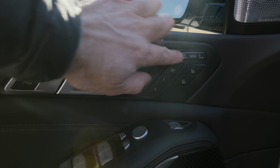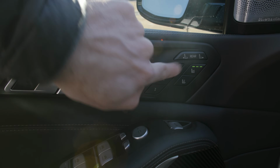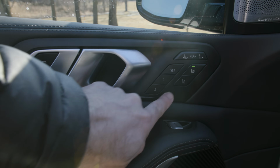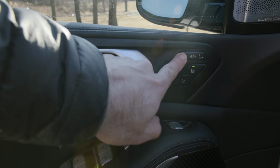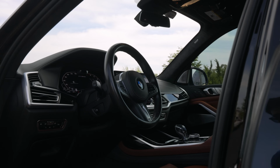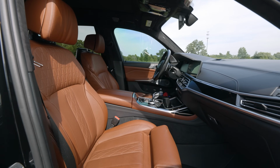The massaging seats on the door, the adjustability for the rear seats are on the door, or physical. If you want to adjust the passenger side seat and somebody doesn't know how to do it, you push number two there and you can adjust their seat from the driver's side, all physical buttons. You know, that is where this generation of BMW is incredibly good. Everything works and is functional.